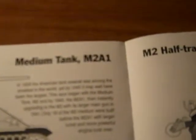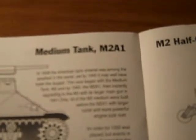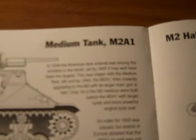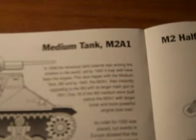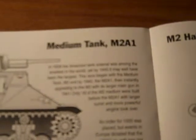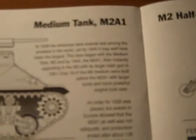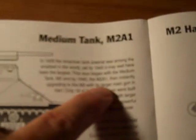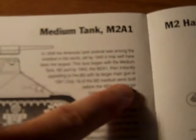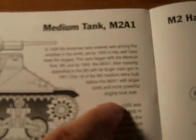Medium tank, M2A1. In 1939, the American tank arsenal was among the smallest in the world, yet by 1945, it may well have been the largest. This race began with the medium tank M2 and by 1940 the M2A1, then instantly upgrading to the M3 with its larger main gun in 1941. Only 18 of the M2 medium were built before the M2A1 with larger turret and more powerful engine took over.